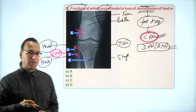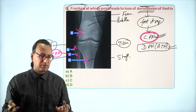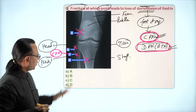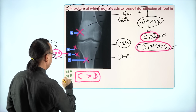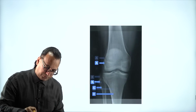Can you have foot drop even here? Yes. Though it is again a rare thing, clinically it doesn't happen, but you may damage the peroneal nerve, leading to foot drop. So you mean to say your answer is C, better than D? Yes, my answer is C, and it is a better answer than D. As you go through the details, you will understand yourself.